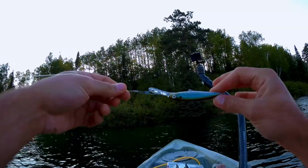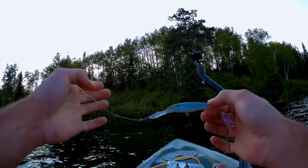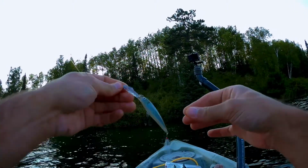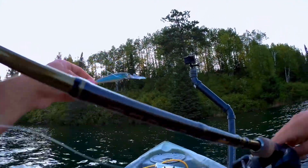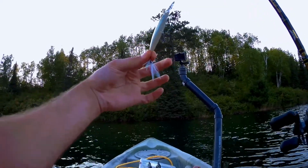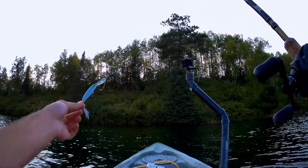So I'm going to give this lure a try. This is a Rapala. I believe it's an X-Rap or X-Shad, something along those lines. I signed up again to be a member of the Ontario Federation of Anglers and Hunters, and as part of a welcome package they sent me a little gift fishing pack. So I got this lure, sort of a deep diving crankbait with a little tail on the end of it, some feathers and glittery something or other.